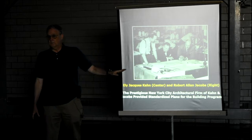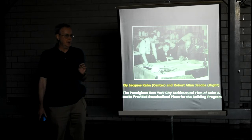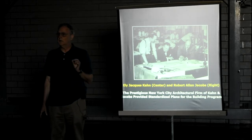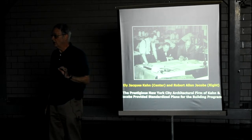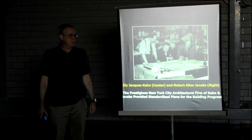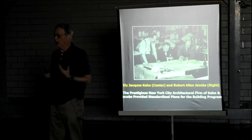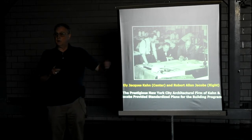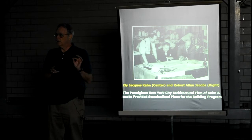Robert Allen Jacobs was a relative newcomer to his firm, but had been hired because he had been a protege. He had trained in Paris under an architect named Le Corbusier. And for anybody who knows anything about architecture, Le Corbusier is usually considered the most important architect of the 20th century. And Jacobs was one of his proteges. Le Corbusier is usually given credit for having founded an entire school of architecture called the International Style. And so it was Jacobs who brought that influence into the firm of Kahn and Jacobs. And as we shall see, that is the architectural style that was reflected in their building program.